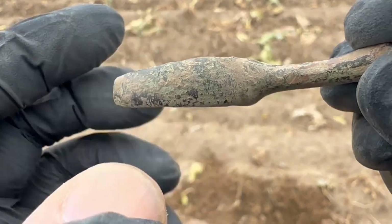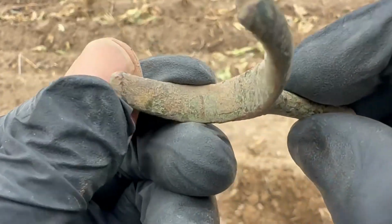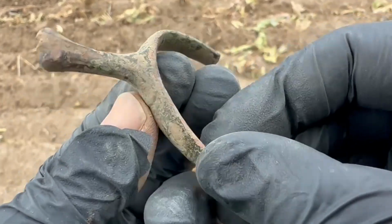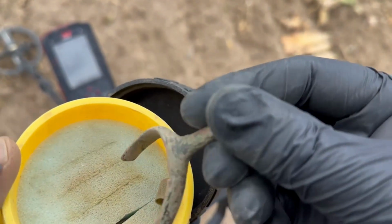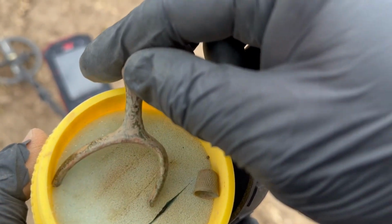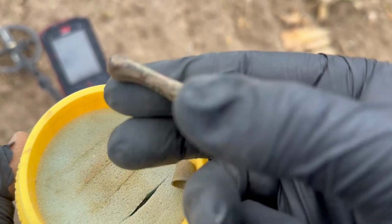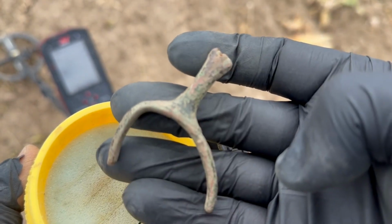Close up there, I can't see any details on it. Sometimes you can see some design or mark on there, but there we go. It's a spur, we think. On to the next. Right guys, let's go back to this spur, because Grim has just had a look at this for me, and he's just said that that's definitely 100% a 17th century spur. So we're looking at the 1600s, so post-medieval, and that is a cracking little find.